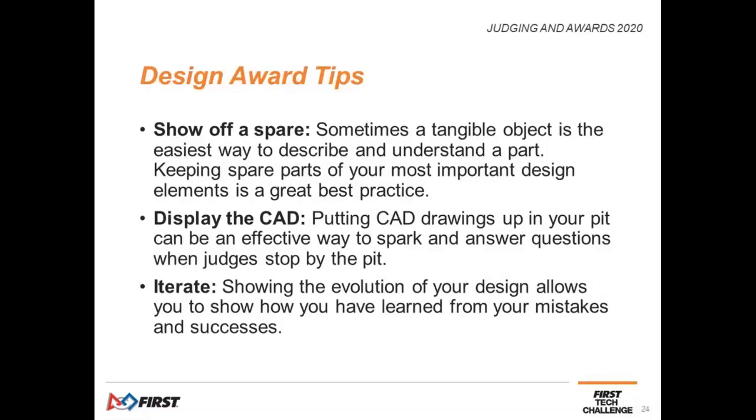One note that I wanted to add, maybe you are a rookie team and you have not learned how to use CAD yet. That's okay. Just include a detailed sketch of the design process. You don't have to have CAD. CAD is nice if you know how to use it, but a detailed drawing or sketch is also acceptable. That's a very good point. Thank you for adding that.